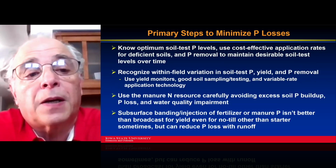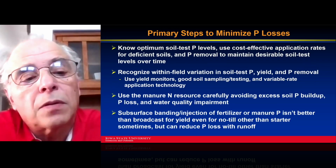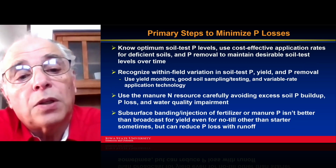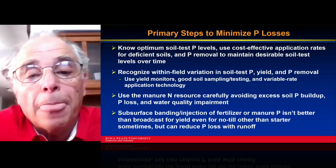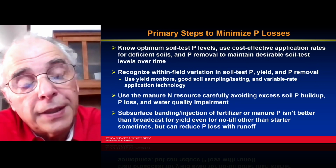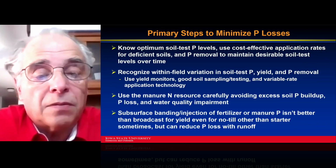See, there are a few things that we know we should do in order to get the best phosphorus levels or fertilization for crops, for an economic crop production. So we need to know what the optimal soil test levels are. We need to use cost-effective application rates for deficient soils, and we need to look at phosphorus removal with harvest to maintain the soil test that we want to maintain over time. We also need to recognize within-field variation in soil test phosphorus, yield, and removal. And I believe that it's a must today for every farmer out there to use yield monitors, good soil sampling and testing, and variable rate application technology. We cannot continue working fields for the average as we used to.